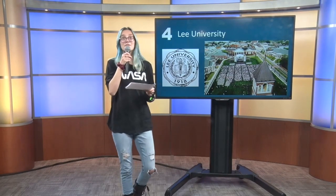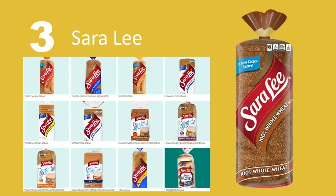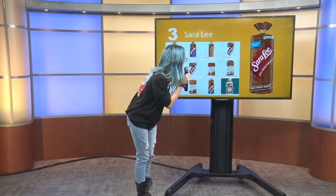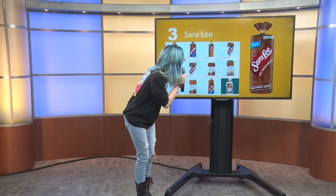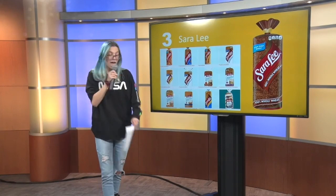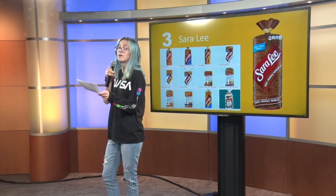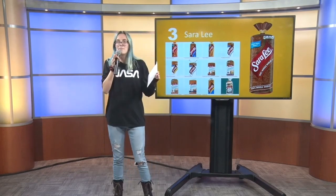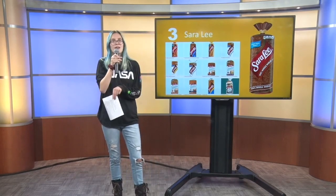Moving into number 3, we have Sara Lee Bread. So Sara Lee is a company that makes all these different kinds of breads. We have honey wheat, wheat made with whole grain, butter bread, classic white bread, delightful healthy multigrain bread, delightful smooth wheat bread, small white bread. But they also make more than bread. I didn't know this, but they do. They also make other frozen packaged food type things.